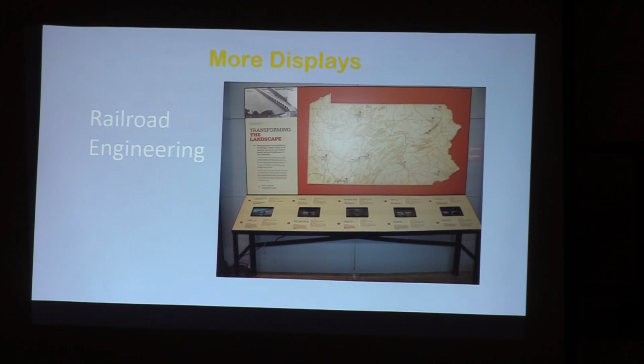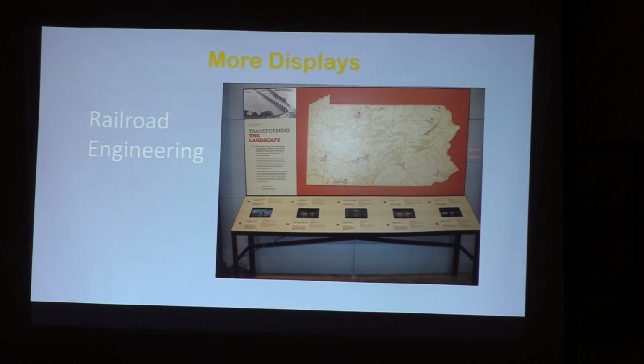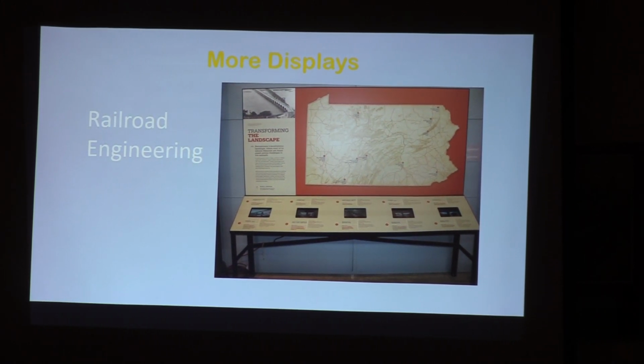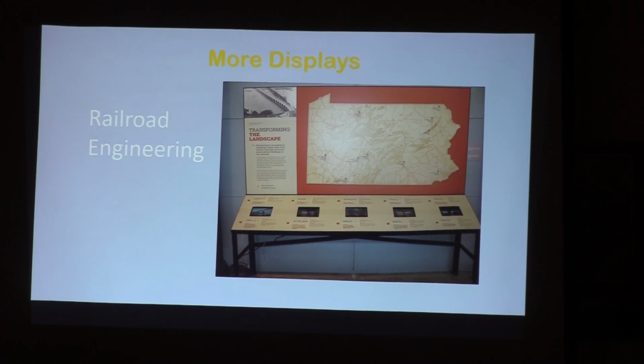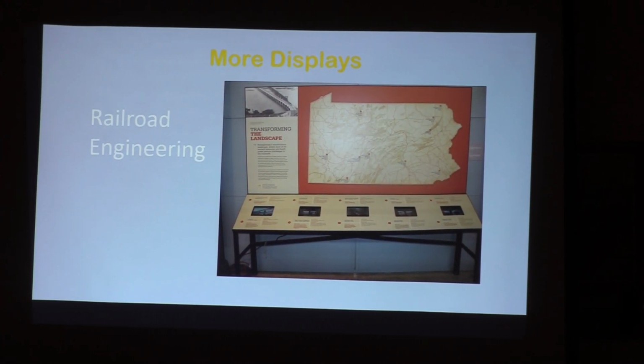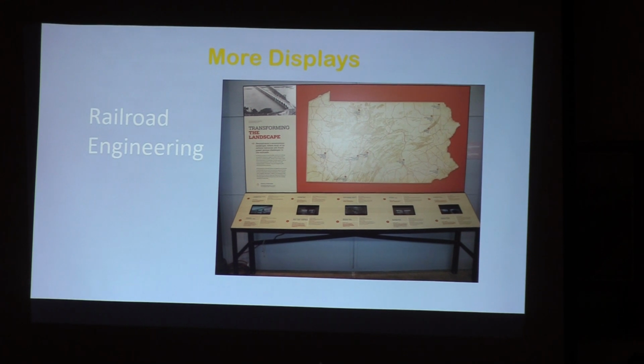Basically, you can call up 1 or 2 different engineering sites, and there's a few pictures for each. Usually there's 1 or 2 that show the thing under construction, and they'll show trains that are running through it later on. Those are usually working, but sometimes they have trouble with the touch screen.